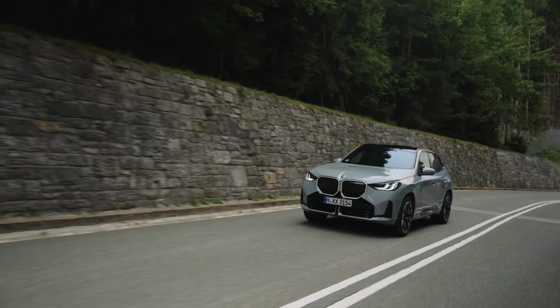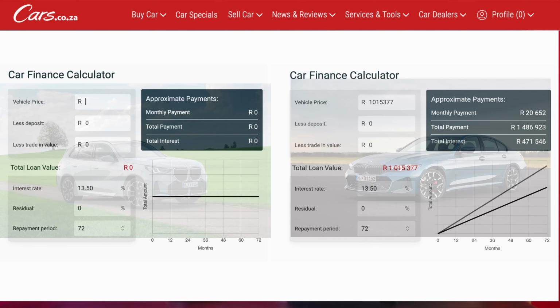But at this point, I've looked at the numbers, and I think you're better off paying just a fraction bit more and going for one of the brand new locally assembled BMW X3s, which is priced from 1.1 million. Using our Cars.co.za car finance calculator, I've plugged in the difference between an X3 20d and a BMW 320d, and the difference is just 2,000 Rand.